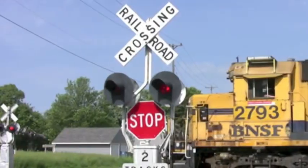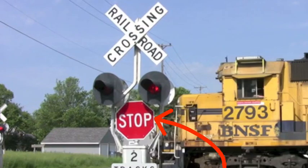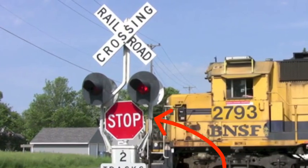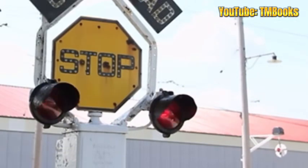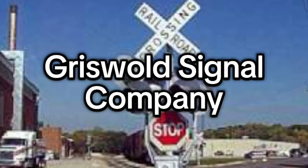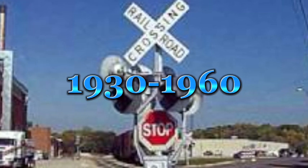The rotating Griswold signal mechanism was a railroad crossing signal that featured a rotating stop sign to indicate to drivers when a train was approaching. A small motor flips a yellow stop sign 90 degrees to face traffic when a train is approaching. Introduced in 1927 by the Griswold Signal Company, it was commonly used from the 1930s to the 1960s.